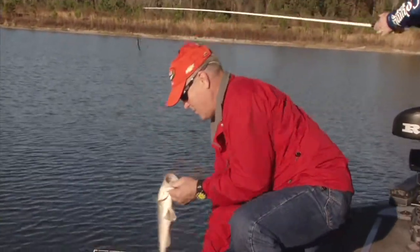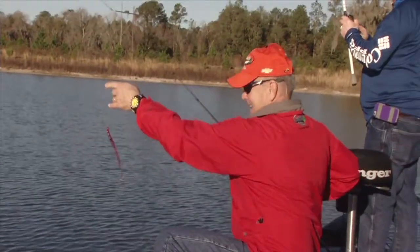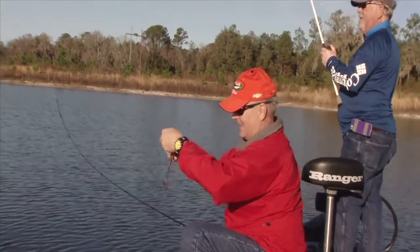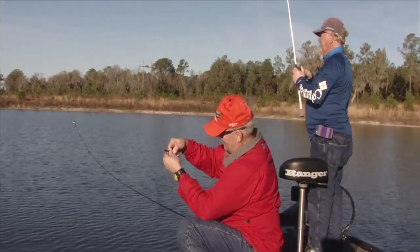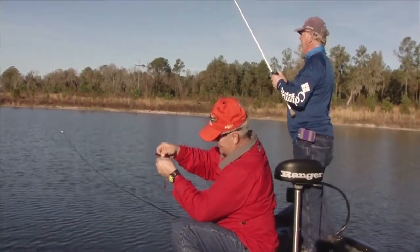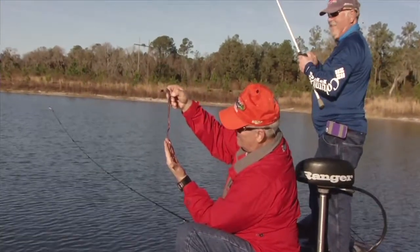Okay. Woohoo! That's 8 fish on 2 worms. Yeah, that's what I'm talking about. Can't beat that with a stick. No, sir. And we're gonna load up here for number 9. I'm telling you, there must be something he just can't resist, that curly tail.